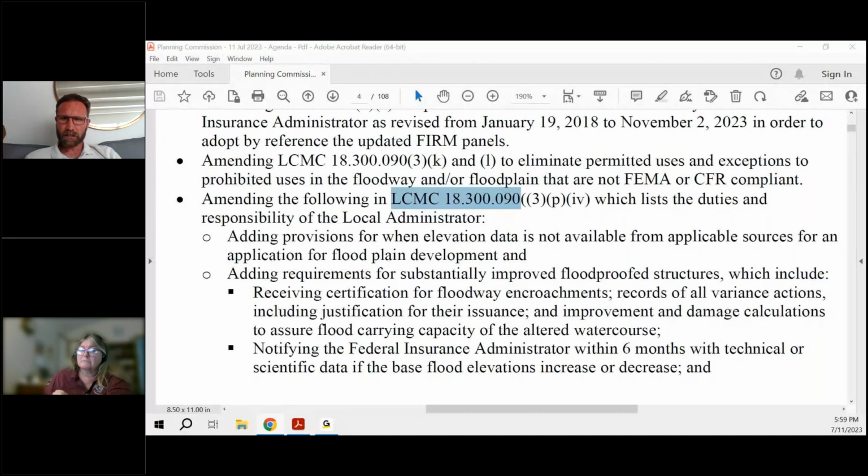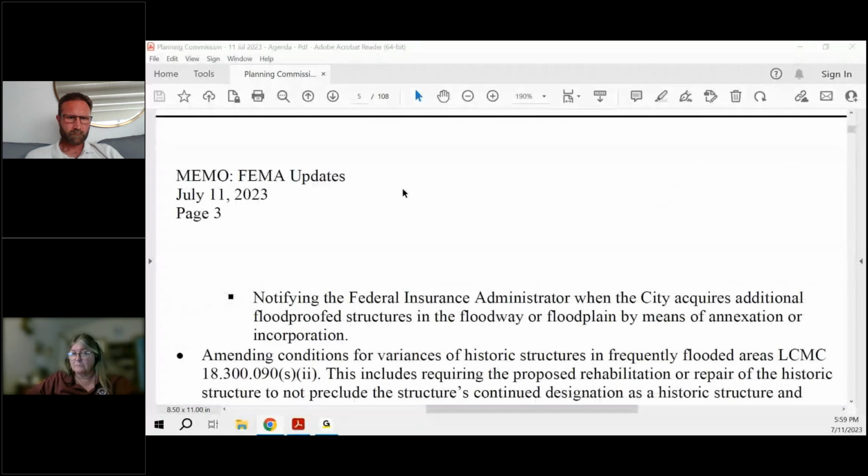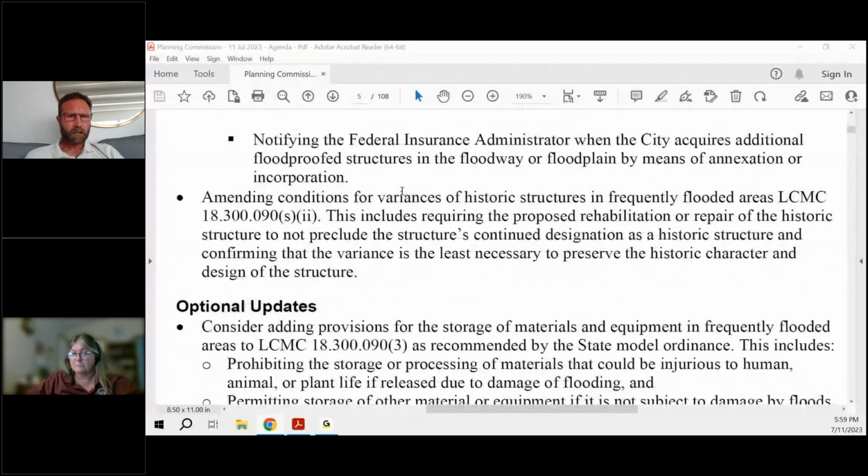And then really the only optional updates are regarding prohibiting storage of hazardous materials in the flood hazard areas, and those come from the Washington model ordinance. And those, I think if we go to the next page, under optional updates there, if you can scroll down just a little bit.